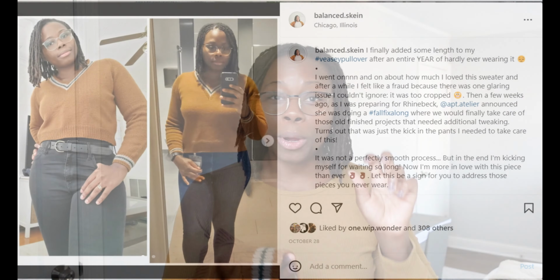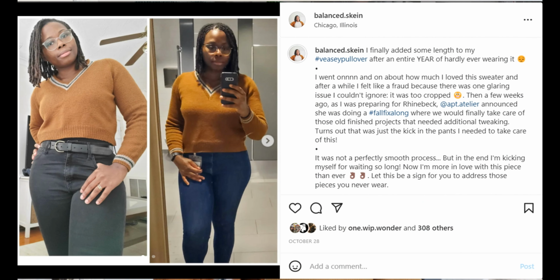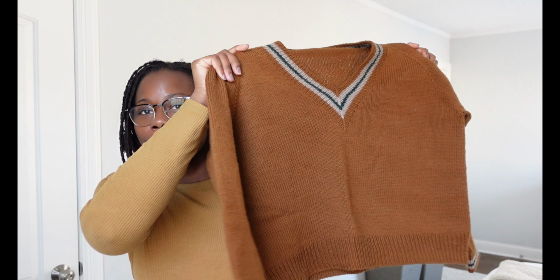I talked about this sweater on, I think, a previous podcast episode, and I've talked about it a lot over on Instagram because I recently did some sweater surgery to it, I guess you could say. But basically, I ended up unpicking the bind off at the bottom and adding some additional length, probably somewhere around 3 inches of additional length to this sweater, because when I originally knit it, it was far too cropped.